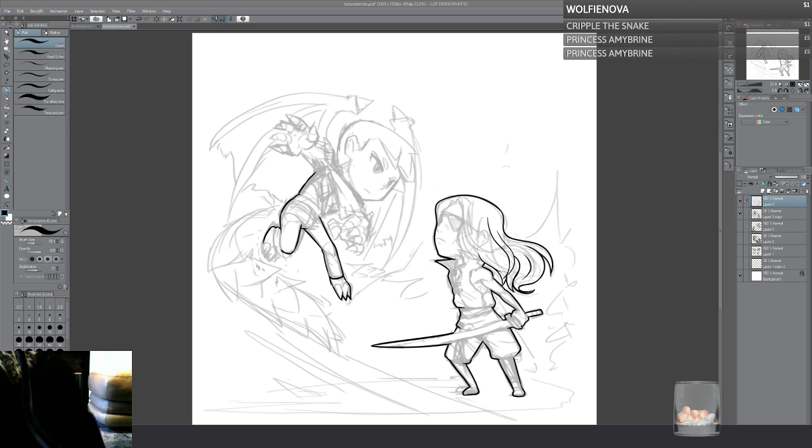Okay, she's attacking the glass again. She can continue. She's not going to do anything. So yeah, no, she can't do anything to the glass.